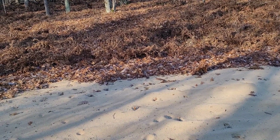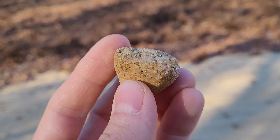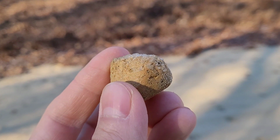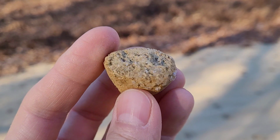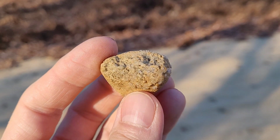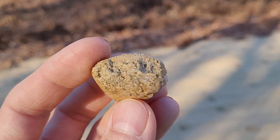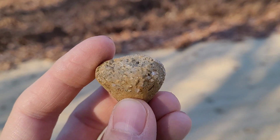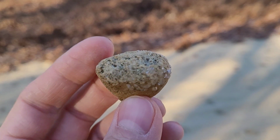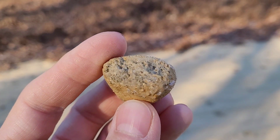First find of the day. Some ice crystals. I think that tells you about how cold it is out here. Definitely chilly. I don't think it's cold enough for ice though. 30s, 40s.